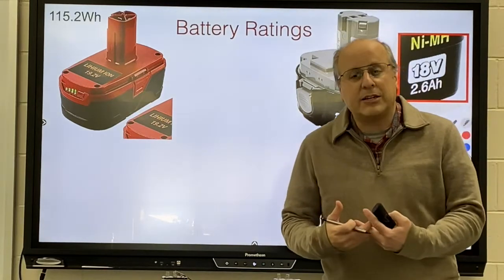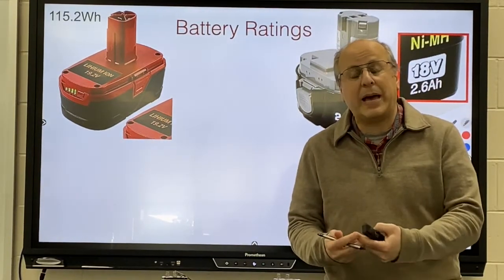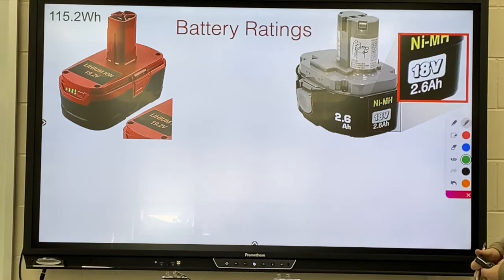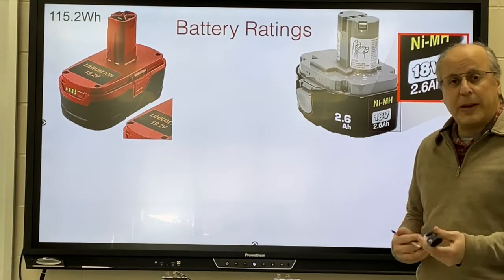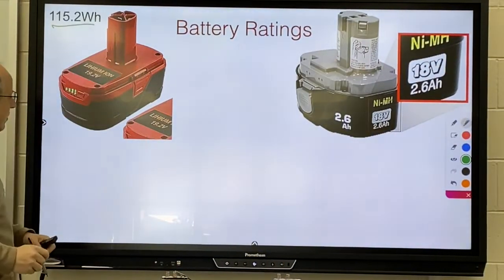Obviously, we want to actually figure this out using mathematics. We'd like to know which batteries are actually better. We don't want to fall for stupid advertising campaigns. So what you want to look for is battery ratings. Now there are 2 different ways that a battery company might rate its batteries. So this company gave what's called watt hours.